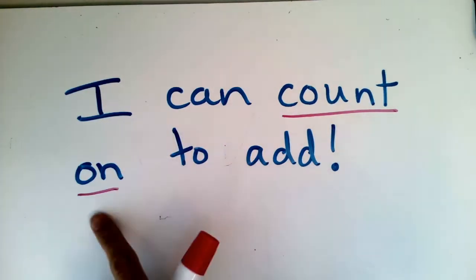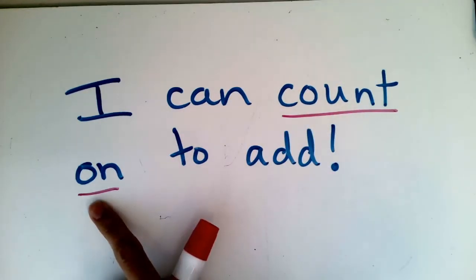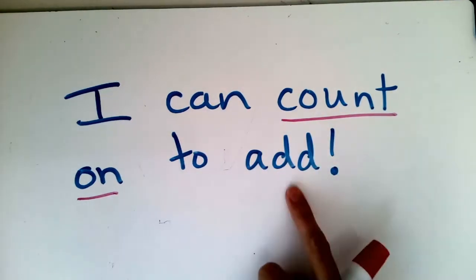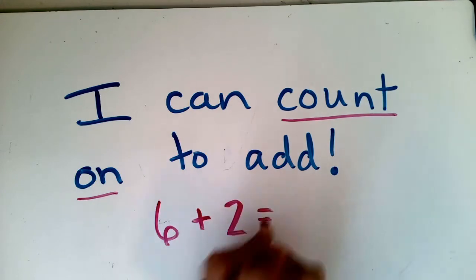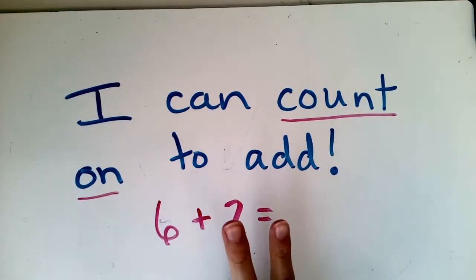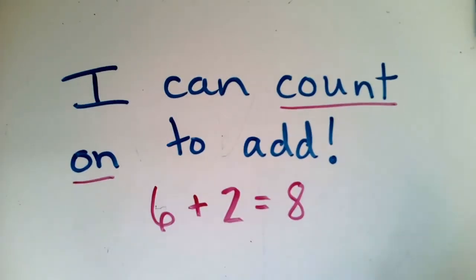I can count on to add, okay? And we have practiced counting on already. I want you to become really familiar with the term and what it means. So I can count on to add means, can you see two numbers like this, 6 plus 2 equals, and know that you're going to count on by using the finger strategy, like this, 6, 7, 8. The answer is 8, okay? That's what counting on is. It's starting with one number and then counting on some more to get your answer, all right?